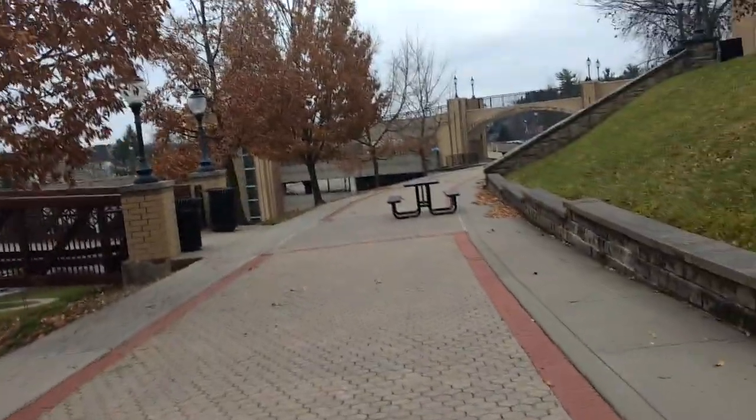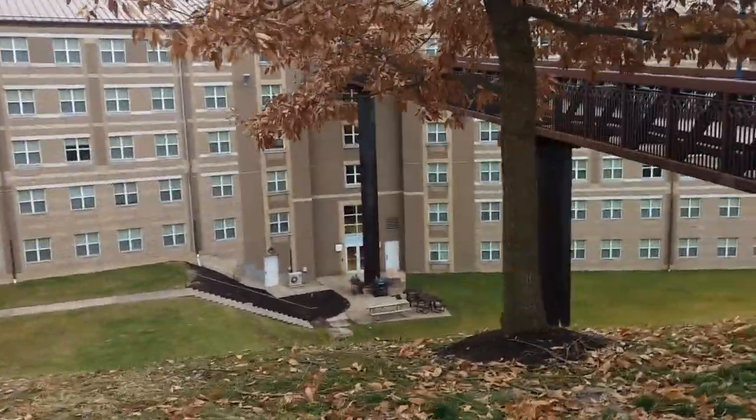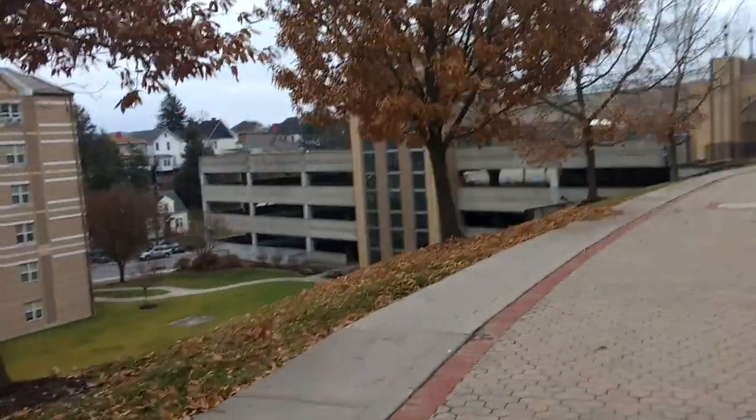No, I'm not going on there. Look, you can have some grills. A couple of grills, not girls, grills. Down there, barbecue grills. Okay, this is a parking garage. That's pretty neat.